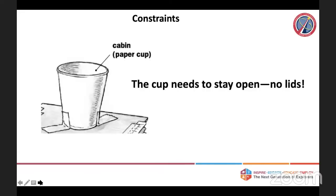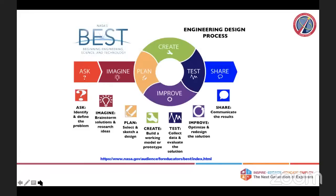And so what's going to happen when you get that shock absorbing system working well? Are your astronauts going to pop out of your cup? I'll give you a minute. You're right, they're not. If you create the shock absorbing system well, your astronauts are going to stay in your cup. So we're going to follow the engineering design process.